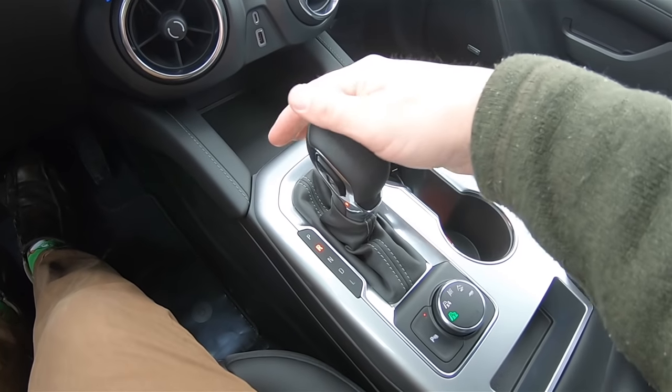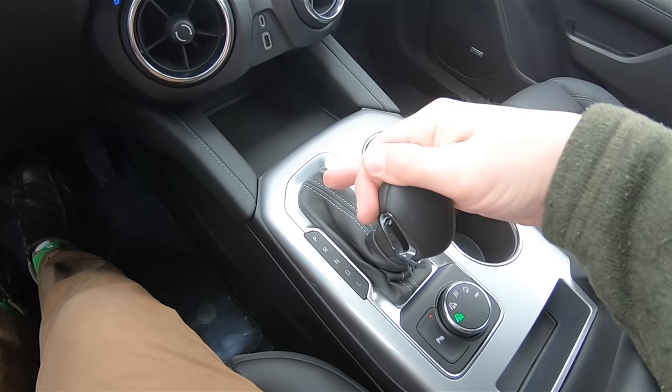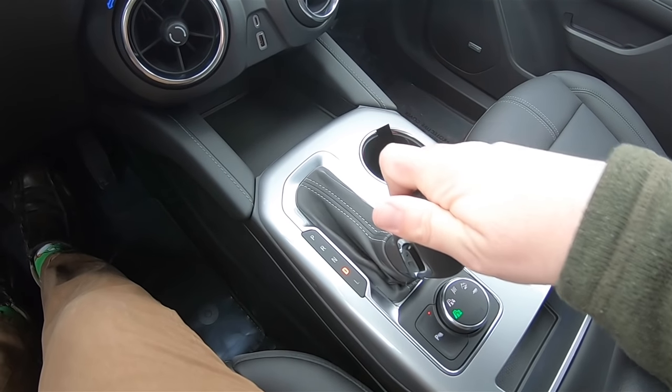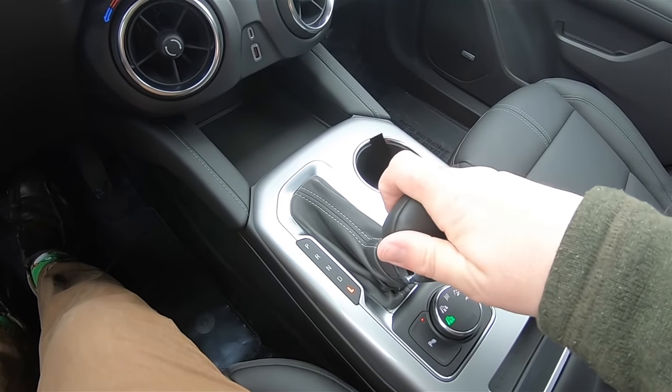And the sole available transmission is GM's 9-speed 9T50E Hydramatic Automatic Transmission. It does feature low gear selection as well as manual shiftability.